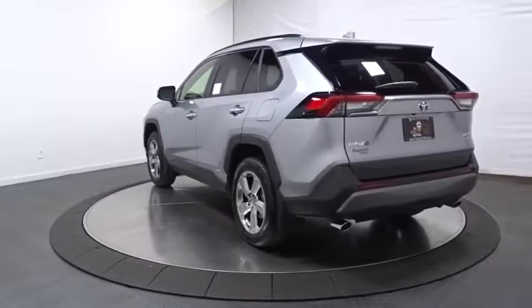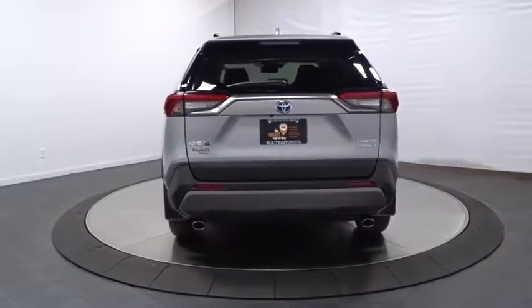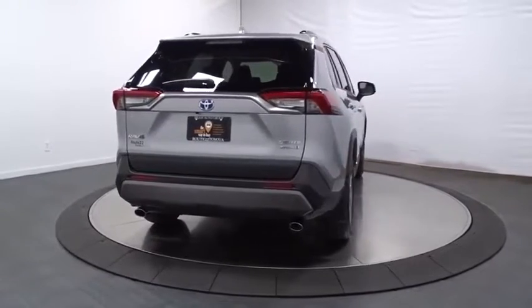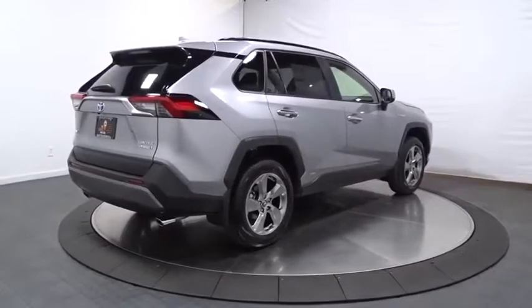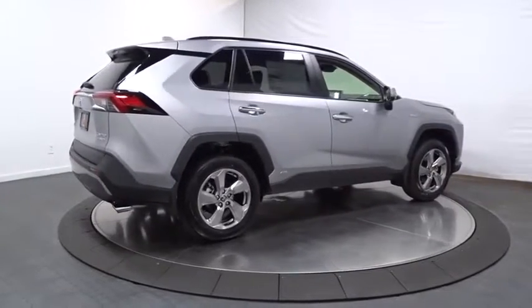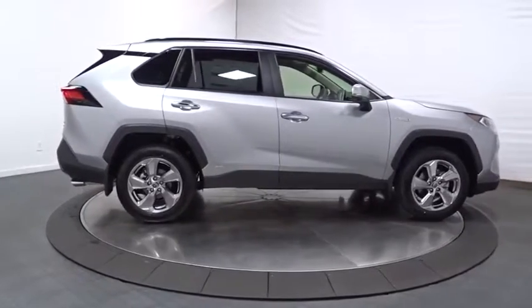This vehicle has less than 100 miles. Here are some of this vehicle's great options. Backup camera, keyless entry, leather-wrapped steering wheel, fog lights, trip computer, clock, brake assist, day and night rear view mirror, outside temperature gauge, engine immobilizer, tinted glass, four-piece floor mat set.